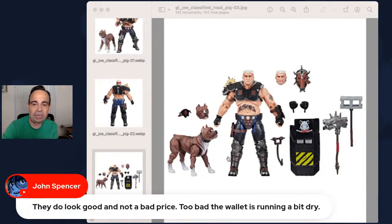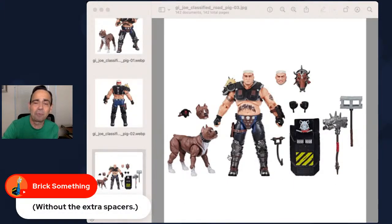And I might need to get them, and I haven't been loading up on Road Pigs or on Classified. They do look good, not a bad price. Too bad their wallet is running a bit dry. Yep, that's what I mean, man. There's so much good stuff that from a business perspective, it sucks for all these guys right now trying to get in the game, because all of our wallets are already spread thin with so many good things that it's got to be really difficult to pull it off without the extra spacers. Got it.